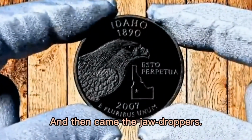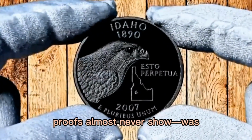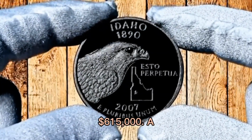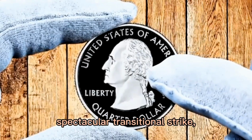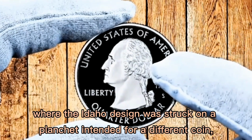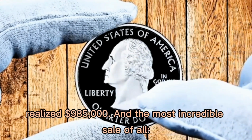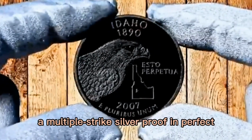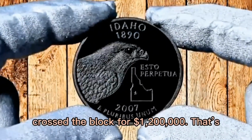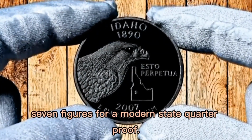And then came the jaw droppers. A double-struck Idaho proof, something proofs almost never show, was certified by PCGS and sold for $615,000. A spectacular transitional strike, where the Idaho design was struck on a planchet intended for a different coin, realized $985,000. And the most incredible sale of all, a multiple strike silver proof in perfect PR70 confirmed as unique, crossed the block for $100,000 and $200,000. That's seven figures for a modern state quarter proof.